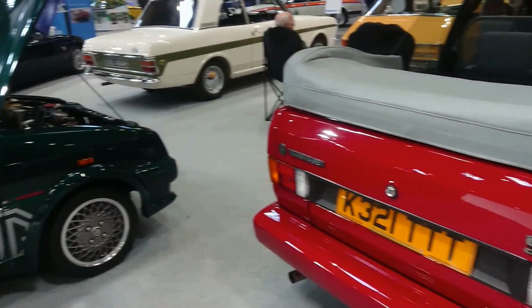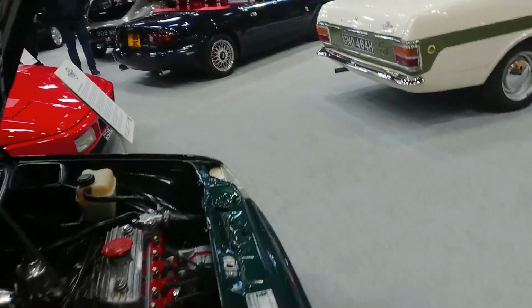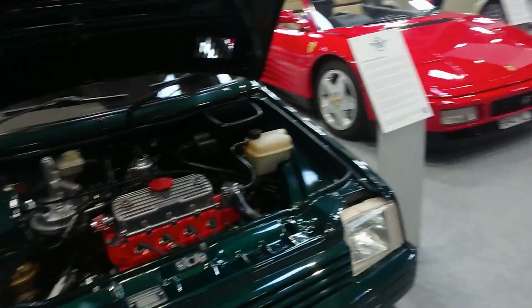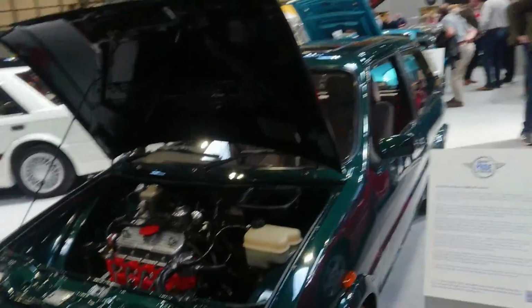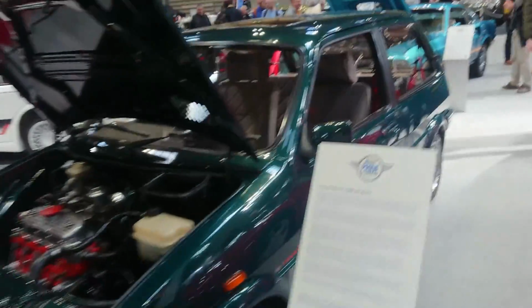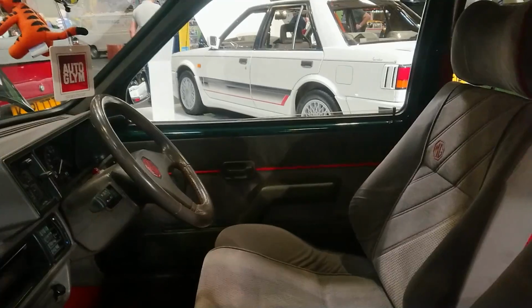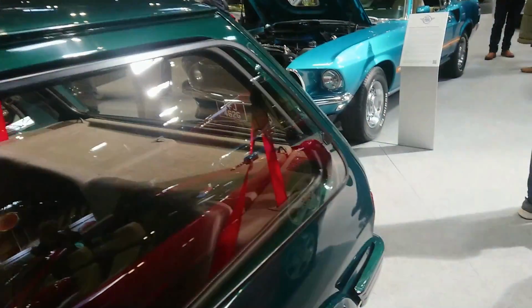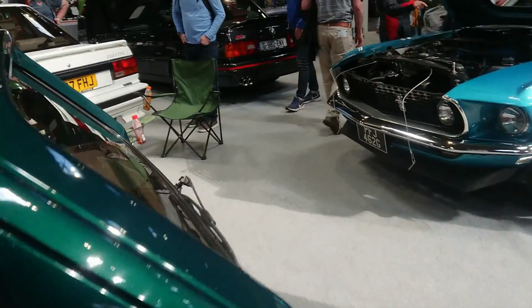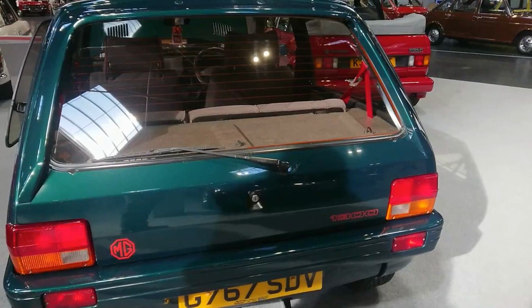Very nice. MG Metro 1300. I think this is an 89. Yeah, it's an 89. Lovely colour, the same colour as that Maestro over there, which we'll get to in a second. Red seat belts, of course, because you know that's the way it went really with these MGs at the time. So Mark II Metro. I've driven two Metros with the A series engine, a Mark I and a Mark II, but not an MG yet.